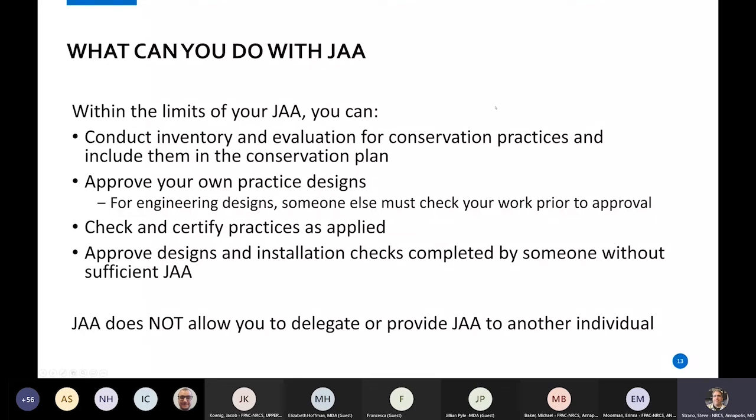So what can you do with the JAA? Well, you can conduct inventory and evaluation for conservation practices and include them in the plan. You can approve your own practice designs. Note that for engineering designs, you shouldn't be designing them, checking the work, and approving them. So you need someone else in one of those steps as a check. And the person who's checking it doesn't necessarily need to have JAA, because they're just sort of checking things, making sure it's okay, checking your calculations. And then you can check and certify practices as applied.